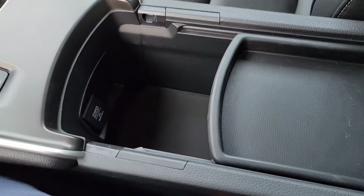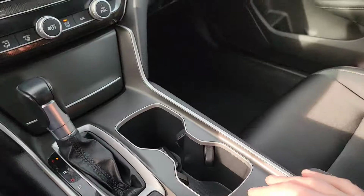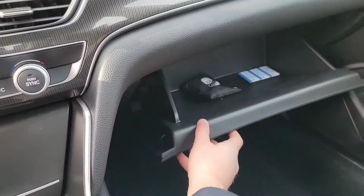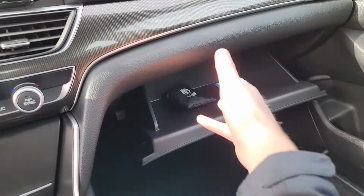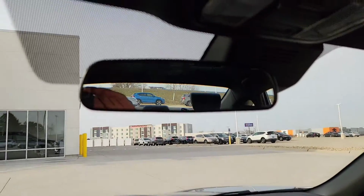Armrest. Let's fold this right up. You got a nice little tray there we can take out. 12-volt plug-in. That little thing comes out there too as well. If you ever make a mess, kids make a mess, whoever's tagging along, make it pretty nice, easy for cleaning. Glove box. Deep enough, challenge accepted, throw whatever you want in there. You'll forget about it, I promise. I do that quite a bit myself.